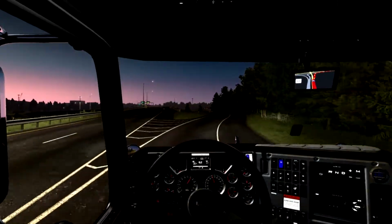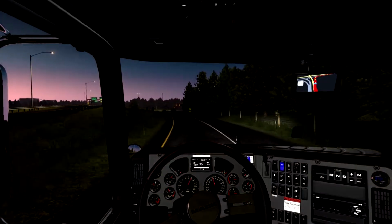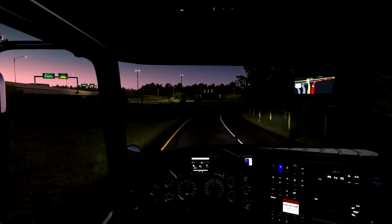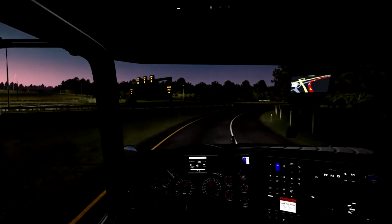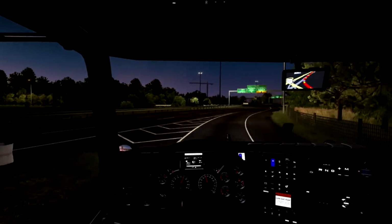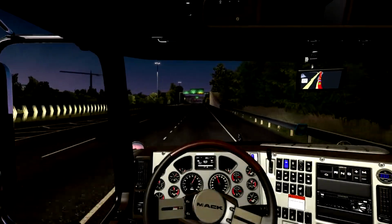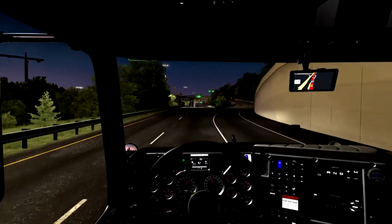I know we did an early morning run, which was kind of dark like this, but I figured a night run would be nice, be a change of pace here, do something a little different. I do apologize for you guys that are on smaller devices that it might be a little bit harder to see. There you go.